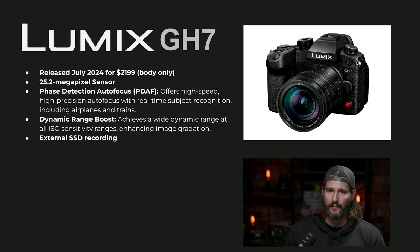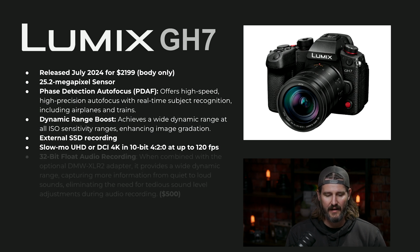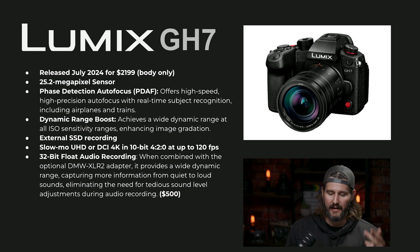You can use the SSDs if you prefer. I don't really like to use that method because I use the USB port for powering the camera, but if you don't do that, you can record to an SSD. And we get slow-mo, 4K, 10-bit, 420, up to 120 frames per second. That's very nice.